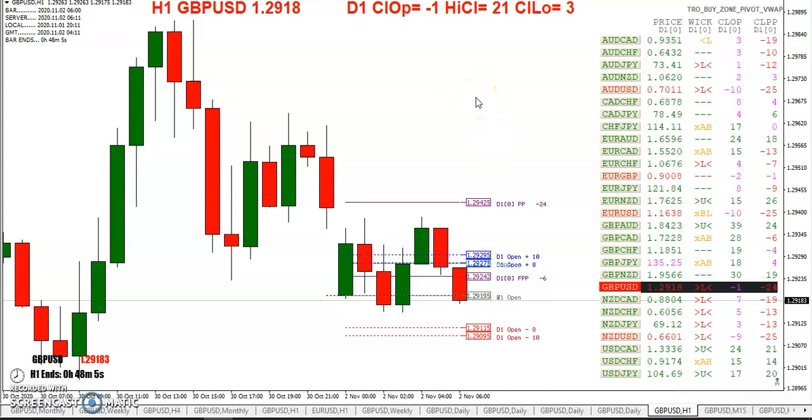And here we have that buy zone once again. We gap down, pivots up, so we'd be looking to go long. There was a long trigger here for a profit, long trigger here, which would have been another profitable trade. Didn't quite hit the pivot, but if you were on those trades, there you go.